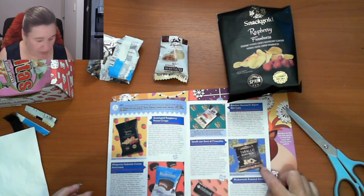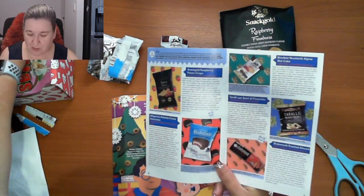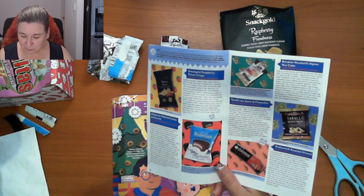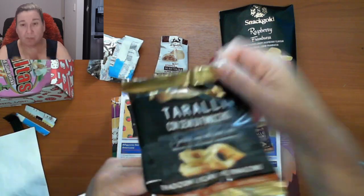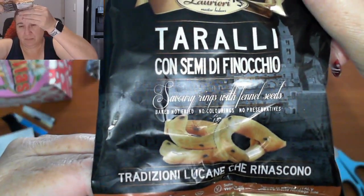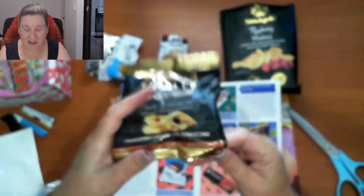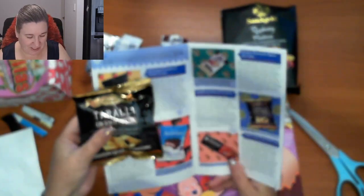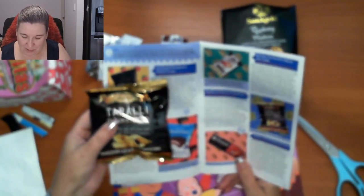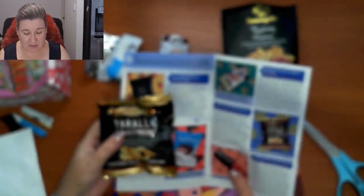Okay, next one. Tarantilli con semi di finocchio. This is my guessing, Italian. Yes, look at that. I just found it. Made in Malta, Italy. Just because of the way it was, that's an Italian way of that thing. Wheat snack with fennel seeds. Okay.